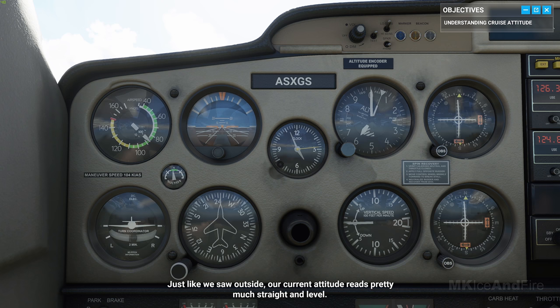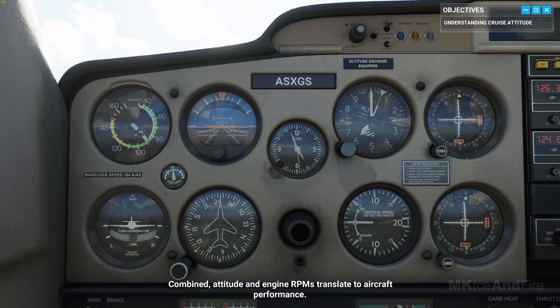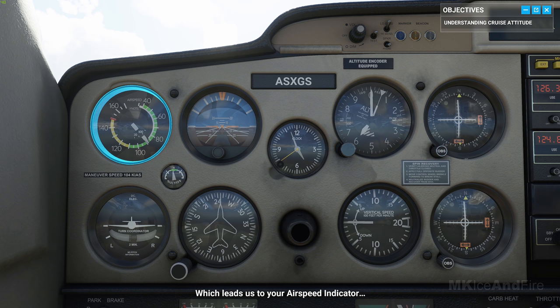Okay, now let's see how much power the engine's generating. Check your tachometer. Looks like we're pushing around 2300 revolutions per minute. Combined, attitude and engine RPMs translate to aircraft performance, which leads us to your airspeed indicator.